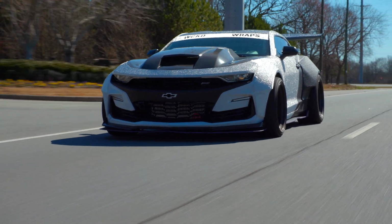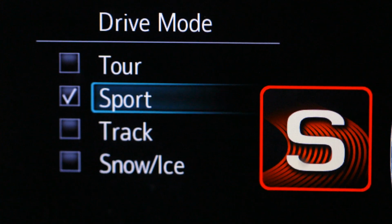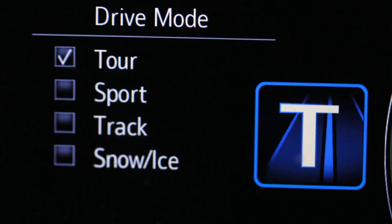Wait, you want to talk about modes? I leave it in touring mode. It's not my car. I'm not trying to be too crazy with it. There is also a sport mode, a track/race mode, and then a snow and ice mode. Snow and ice mode, I'm assuming, cuts power back. Bro, can you imagine snow and ice with this? No. You would die.